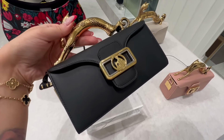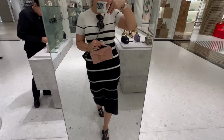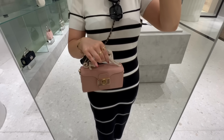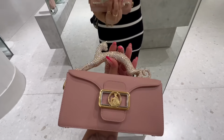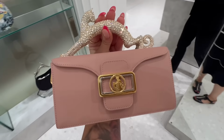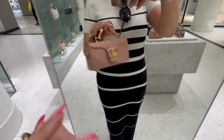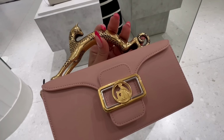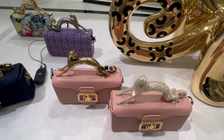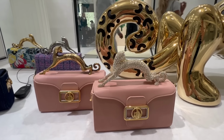The leather is so beautiful. So this is the nano with the crystal top handle. Oh my god, it sparkles so much. All right, which one do you guys prefer? The one with the crystals or the one without the crystals? This is a bit more casual. This is a bit more dressy.